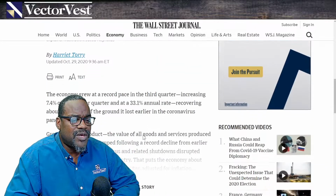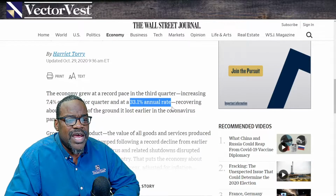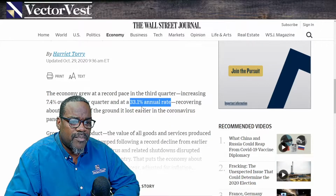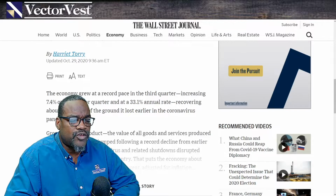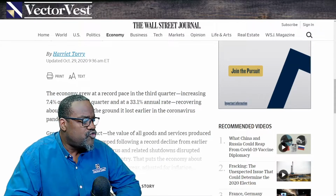The economy grew at a record pace in the third quarter, increasing 7.4% over the prior quarter, a 33% annual rate. That's huge. Now, we're still below the pre-COVID values, but that's still a big jump in one quarter, recovering about 2/3. How about that? 2/3 of the ground it lost earlier in the coronavirus pandemic. The market is definitely trying to come back.